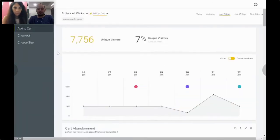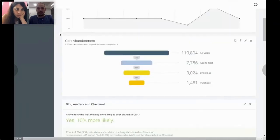Yeah, so in this case, as I mentioned earlier, Oribi automatically tracks everything. Here you can see we're tracking add to cart, that's when the customer adds to cart, checkout, and choose size, outfit size. But you can basically track anything that you want and also do that retroactively. And for any of those actions, the key stages that you think people take on their way to purchasing, you can get all their data and naturally the funnels.